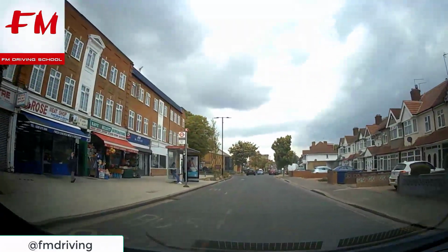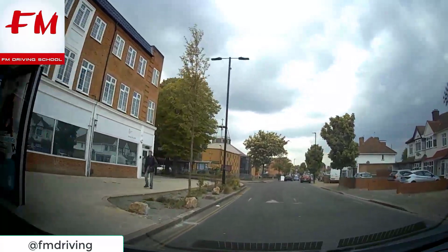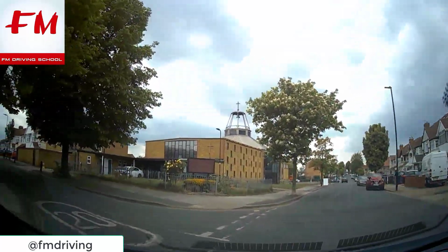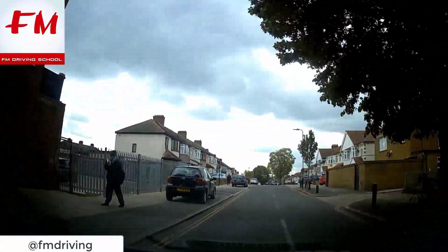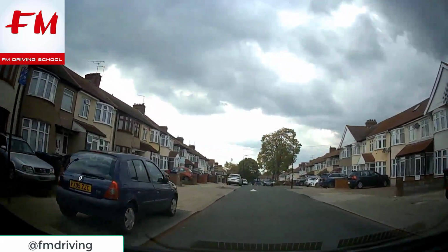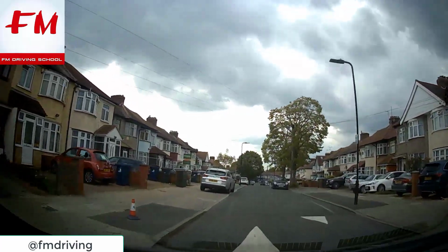Left here, please. So here is the test center. Are you looking? Yeah, we go straight. This is the test center. This is a car park. It's a tight road, isn't it? Very tight. Okay, go straight down. Let's do roundabouts first.